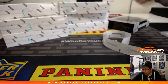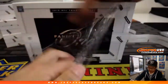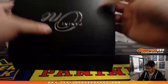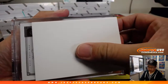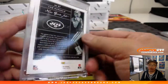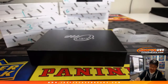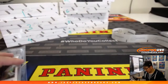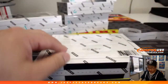Box 15 right over here. For the Jets, wow, Sam Darnold, 34/49. Another nice one for Kurt. That was box 15. And he also has box 3 right there.